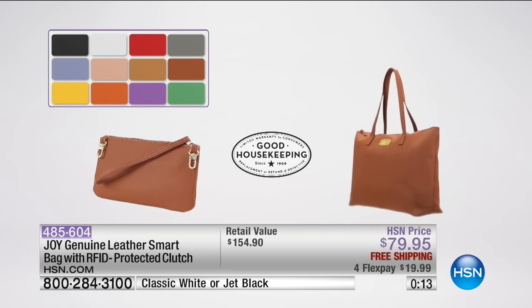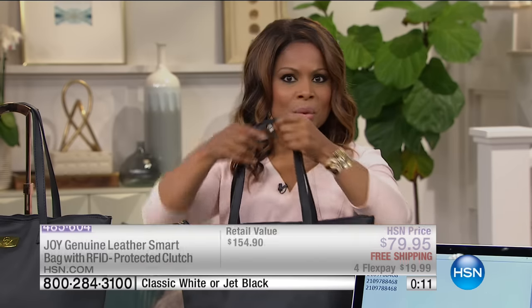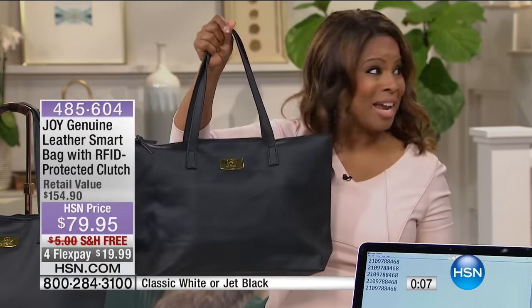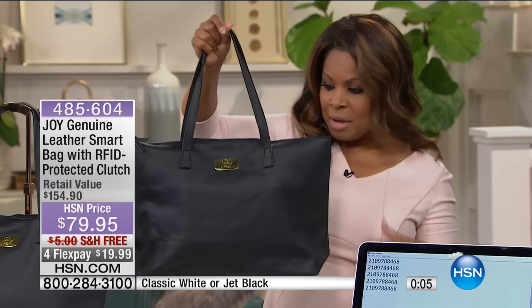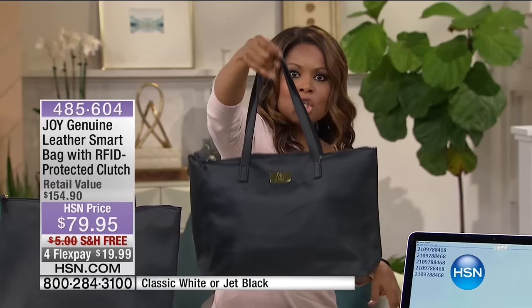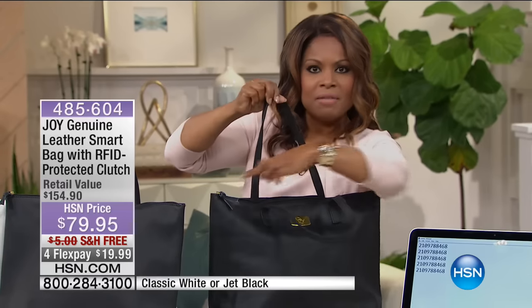So it serves double duty. The color choices are real simple. We have it in black, and in this case, I would probably get the black. Yep. Right? There you go. Yeah. Okay. Because to me, this is a great work bag. Yes, absolutely. The shape of it is nice. I do love that there's a zipper.